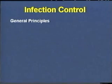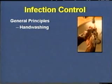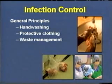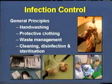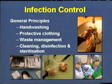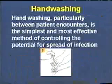The surgeon should also be aware of the general principles of infection control. These include hand washing, the use of protective clothing, the management of waste generated during procedures, and the cleaning, disinfection and sterilization of instruments and materials. These principles apply in the operating theatre as they do in all areas of surgery.